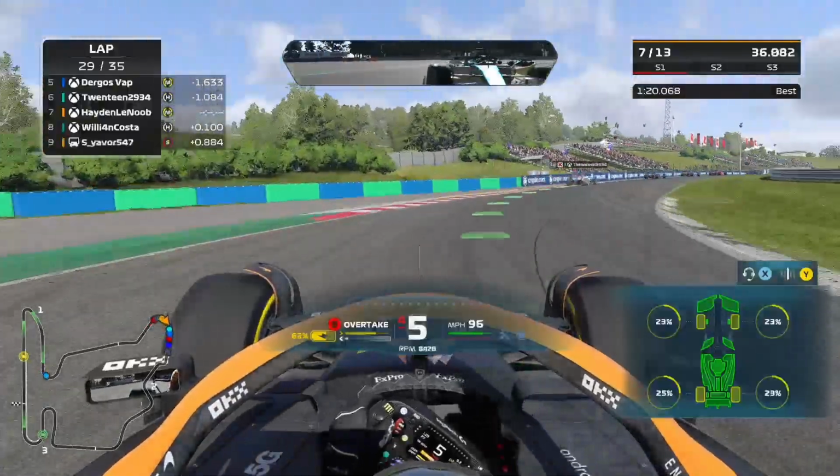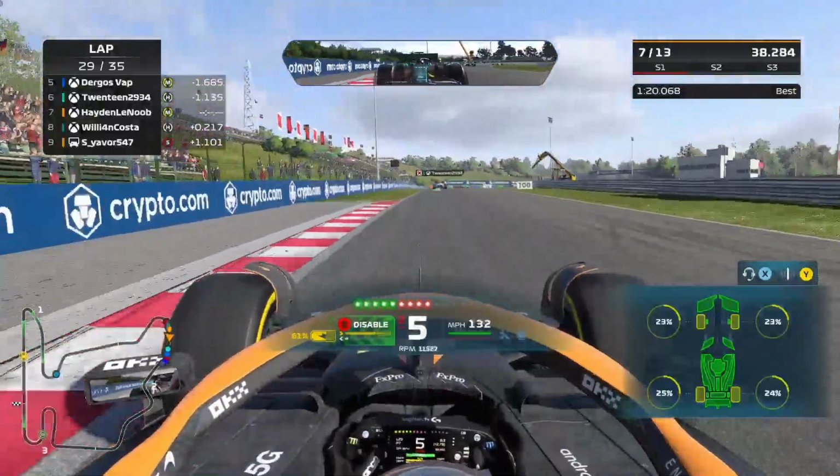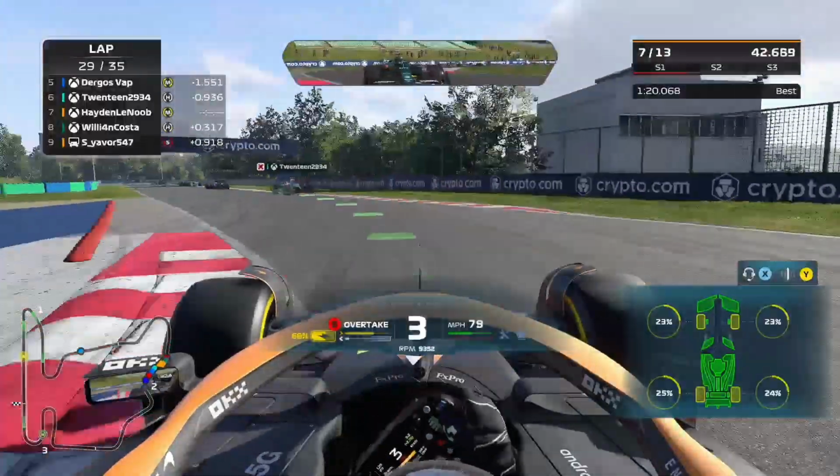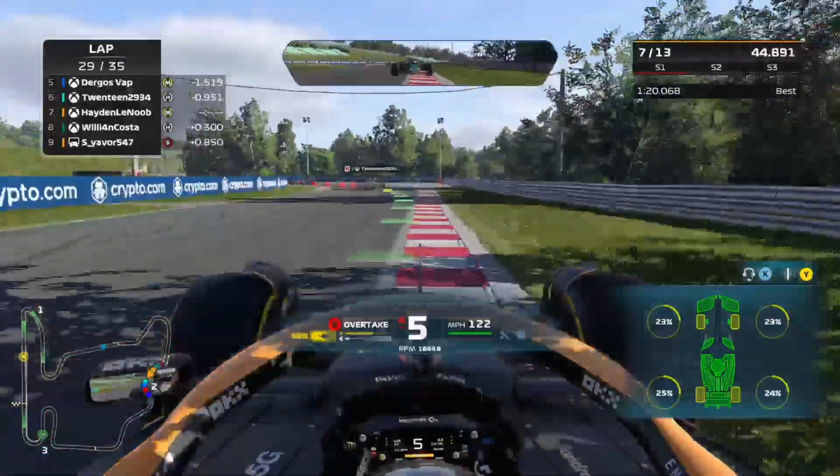We get a bit of a better entry here. I'm gaining on the cars in front. P7, I can see P5 as well right ahead. So I know that I'm back in contention for some solid top 5 points here in this race.